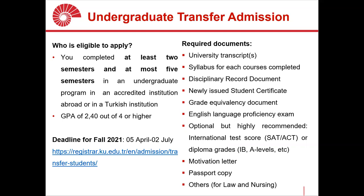If I transfer from my current university to Koç University, do I have to do the English exam tests? And am I going to complete the second year or do I have to return back to the first year? Hiba, as I mentioned before, I'm sharing now the slide with you so that you can have the information about how to apply as a transfer. And of course, there will be an evaluation of your previously taken courses by our admission committee and registrar's office, and then they will get back to you and let you know from which year you're going to study. But of course, first you have to fulfill the admission criteria and be admitted.